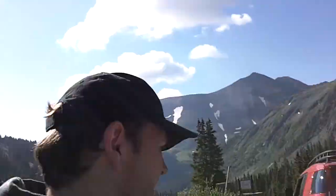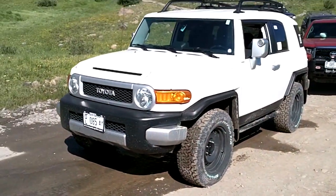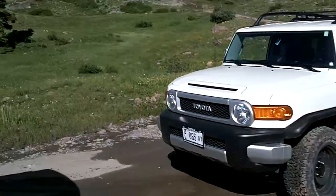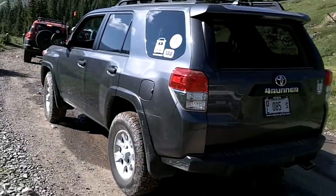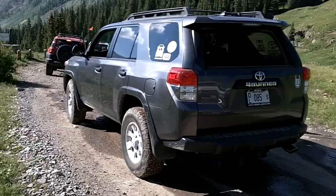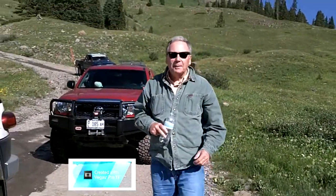On our way down, stock truck, no problem. Actually, the tour guide was admiring how well that truck has performed. Same thing here. I didn't even use the features. Uh-oh. I'll have to get him for you. I was doing a video before you interrupted me.